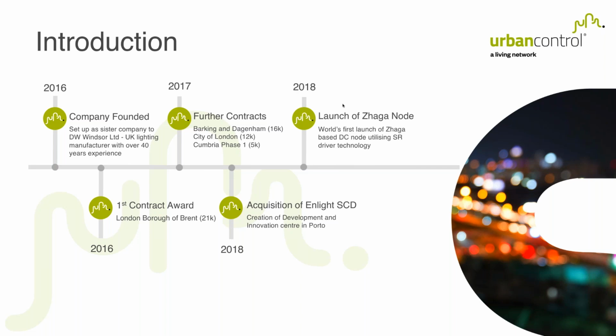So, lastly, just this year, we've launched a Zhaga node, for people that know the technology around drivers. Philips are probably one of the biggest driver manufacturers. Philips, as well as other companies, have released an SR, sensor ready, driver, which means that we can use a Zhaga compliant base on our node and take the power from the driver. So it's a DC node. So we're very proud of that.